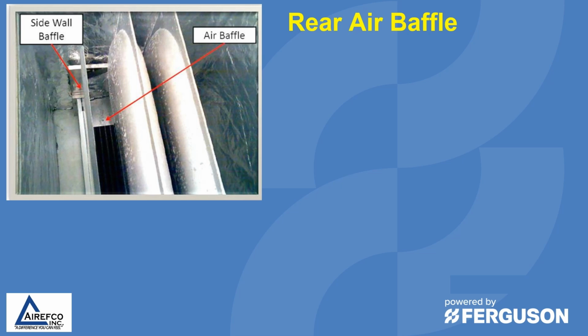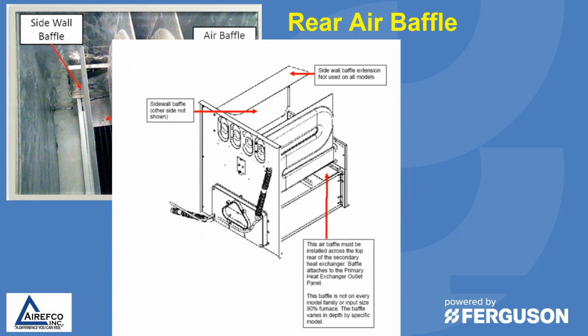Another thing you need to keep in mind on most gas furnaces is that there are baffles in the furnace to direct the air around the heat exchanger and onto the high limit switch. One of the things on Carrier and Bryant furnaces is the rear air baffle, which many times when a heat exchanger is replaced, the installer that is doing the replacement does not put this baffle back in place. All baffles need to be in their proper place for the proper airflow through the heat exchanger.